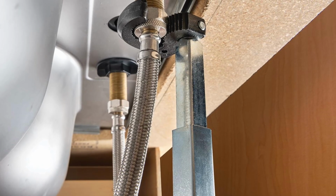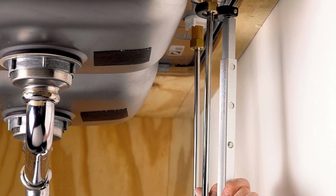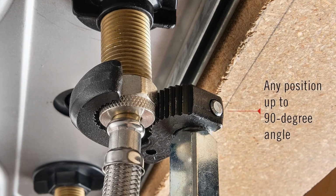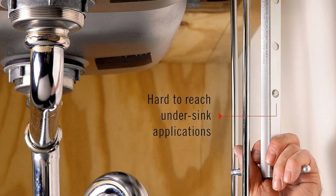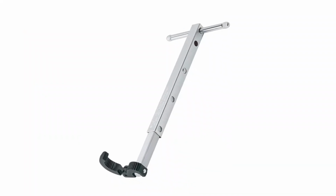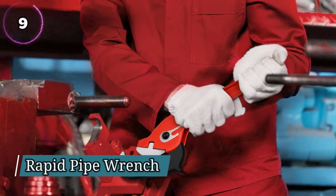Designed for professional use, this adjustable wrench simplifies work on commercial job sites, improving both efficiency and precision. Its strong, adaptive build and reliable grip streamline complex plumbing jobs, making installations and repairs faster and more convenient. With its sturdy design and versatile features, it's the perfect tool for getting the job done right. Number 9. Rapid Pipe Wrench.